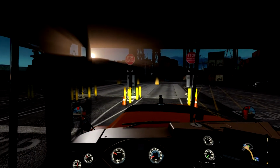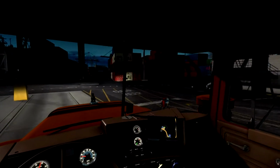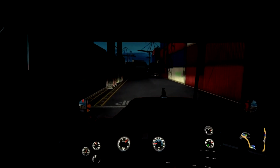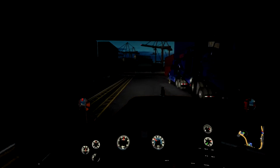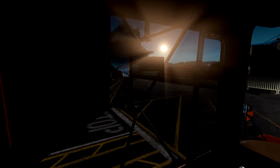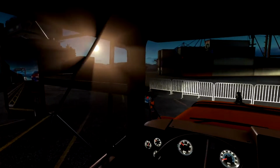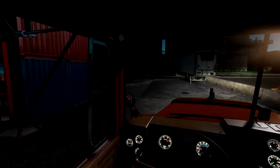Lane is clear. Go ahead and get moving there. There's the trucks again. Actually, it looks like it's over there, so we're going to drive past our trucks that we just dropped off. Let's see, it should be right there. Is that it? Doesn't have the marker on the ground. Oh, there it is. It's right there.